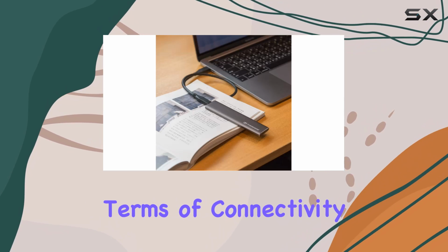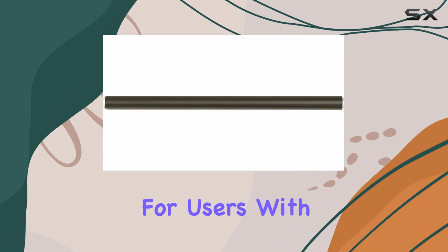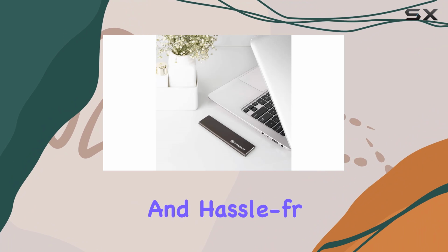In terms of connectivity, the ESD250C is compatible with USB 1.1, offering versatility and convenience for users with various devices. Whether you're connecting to a laptop, desktop, or any other USB-enabled device, you can enjoy seamless and hassle-free connectivity.